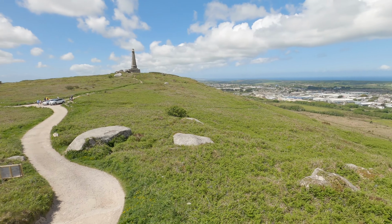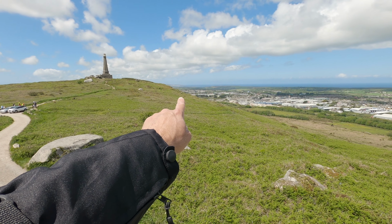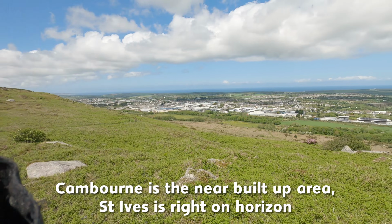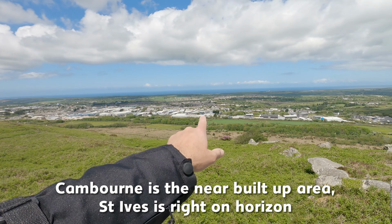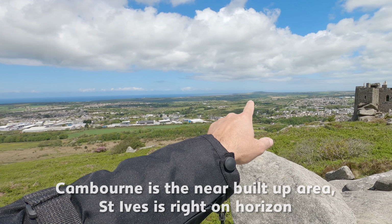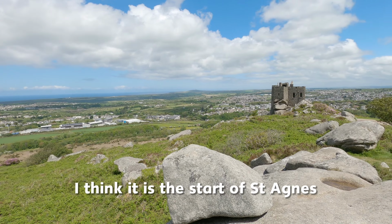So yeah, hopefully you can hear me over the wind, but yeah, you can really see for miles. You've got St Ives just over there, and then this must be Hale, Gwydion, and you've got Camborne down here, I believe. But yeah, you can just see for miles. I'm not sure what that next peak is along. Maybe I'll look it up on the map.